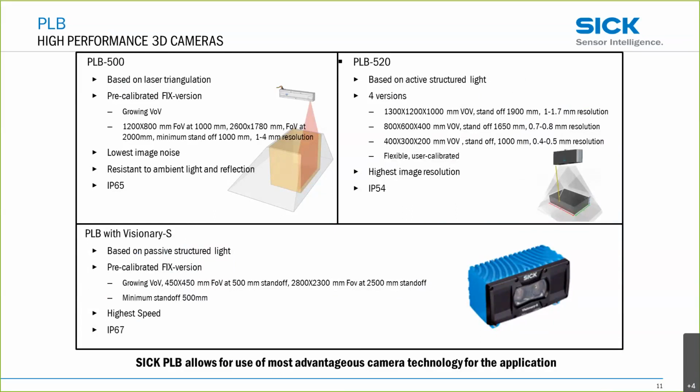In the case of PLB 500, this is a laser triangulation camera. It'll sweep a laser across your volume of view, and it's going to watch the deformation of that laser to build your 3D point cloud. The main applications for this are large volumes that maybe have issues with ambient light, maybe have some issues with reflection, so metal, cheap metal ingots, that kind of stuff. Very good for this camera.